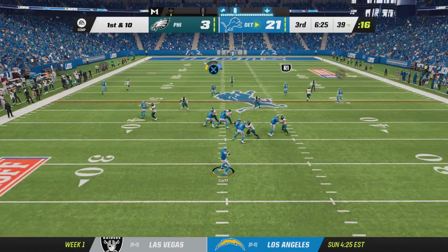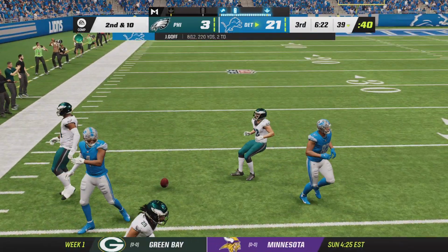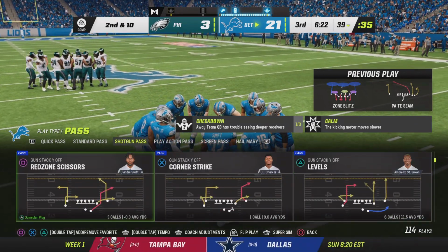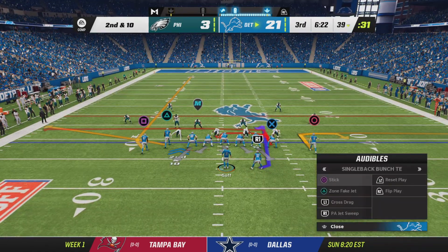Off play action. Here's Goff. His throw incomplete. Today's NFL, these big guys are featured receivers. They move all over the place to try and find good matchups, and they had one. They were just unable to complete the pass.